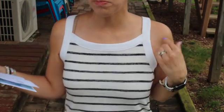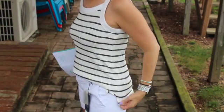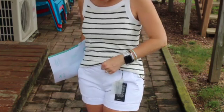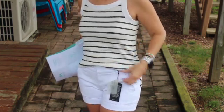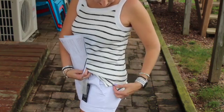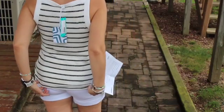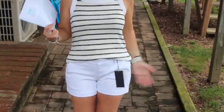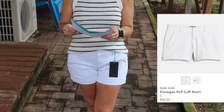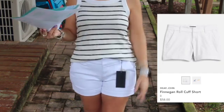So here's the front, and I have it front tucked because the front and the back are the same length, and if I untuck this, the way the shorts have this like lip here, it's got a weird puckering, but it notches, it has that notch to the side, and then here's the length in the back. So it's cute. The shorts. These shorts are by Dear John. They are the Finnegan roll cuff short in white, size 0, $58.